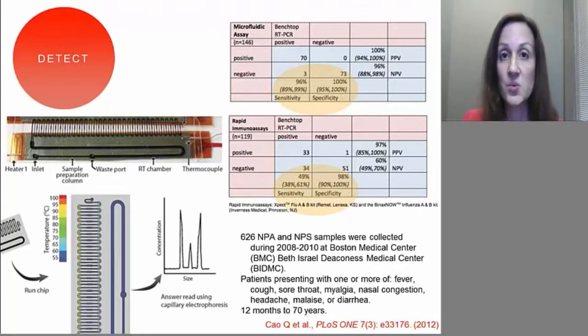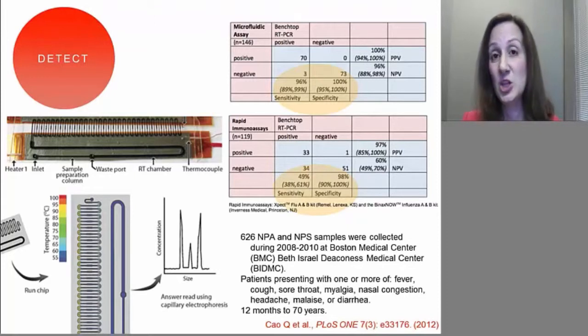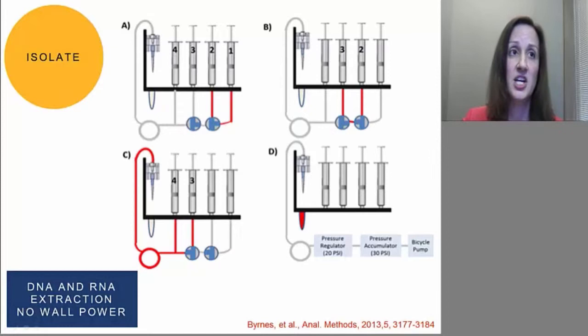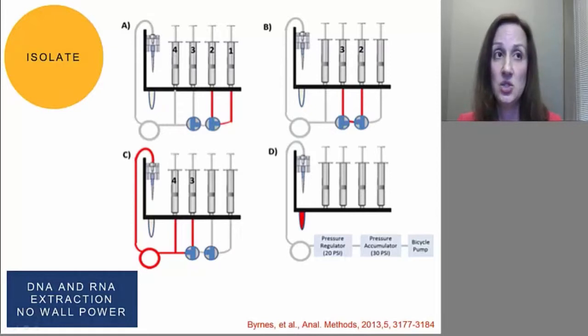So we asked ourselves, what can we do to take some of the things that we learned from making this chip and use them in simpler ways in order to enable molecular diagnostics in global health. One of the first things we did was take the isolation step and take it out of that entire chip and say to ourselves, can we do the following? Can we do DNA and RNA extraction without any wall power?